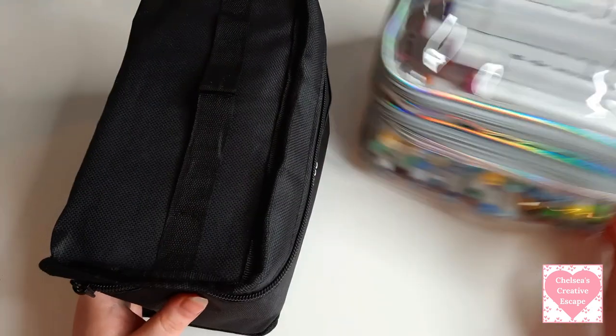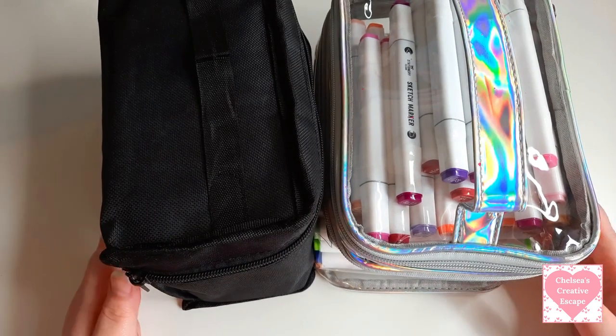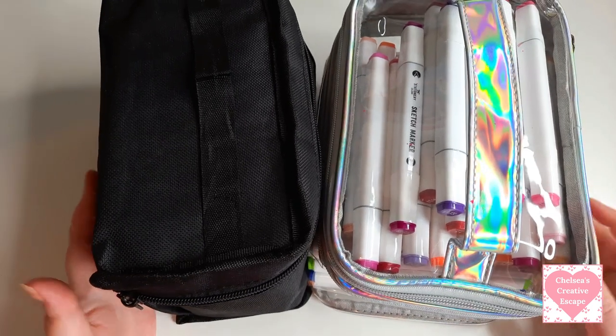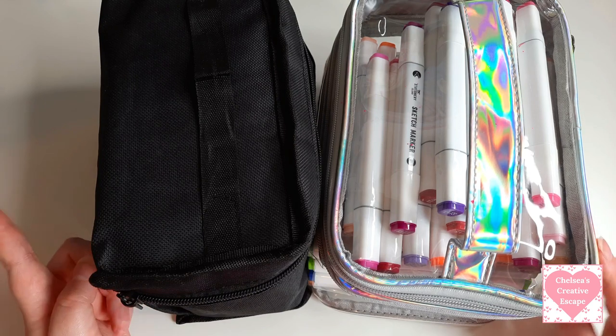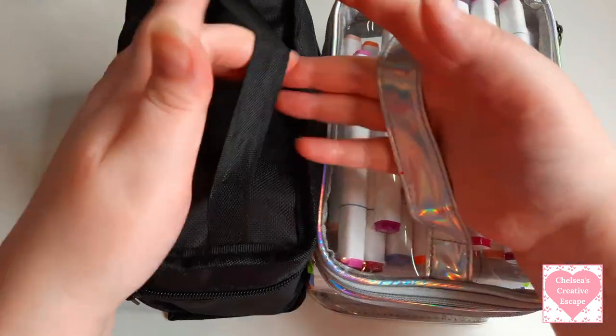I'm not sure if these follow the Shinhan colour scheme, basically the colours of the Shinhan company, because I know that you can get refills for those. Lily from Art Journey UK said that they do sell refills on Jackson's Art. Anyway, let's just move on.